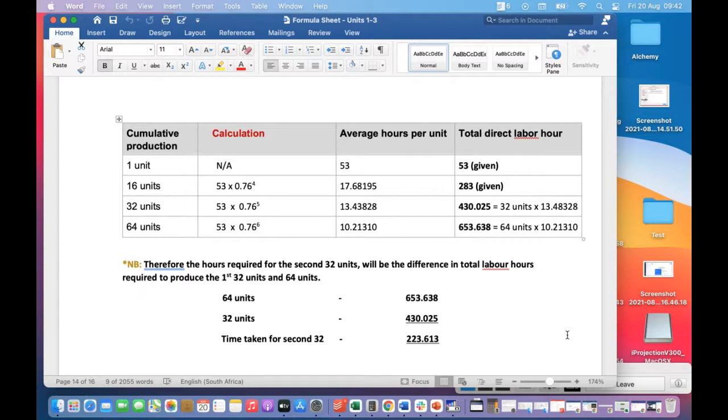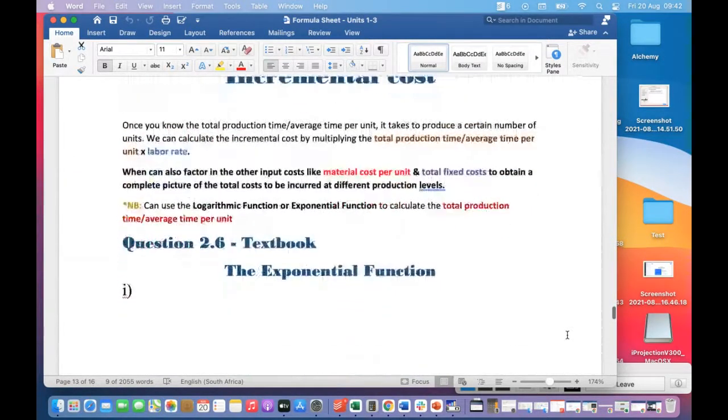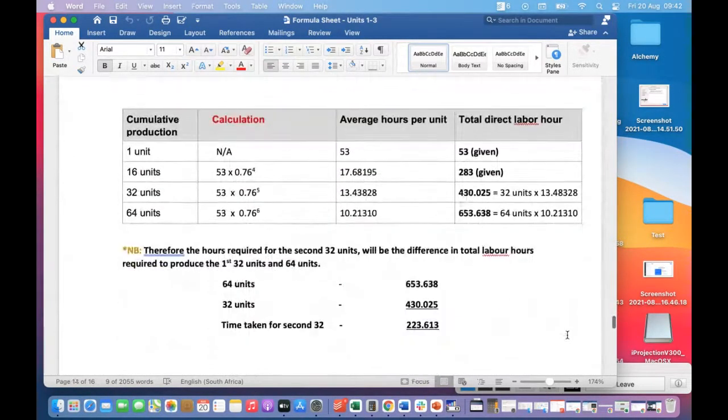And then what we want to know is the cost difference. So here, they call it the incremental. What do they call it? The incremental cost. Okay? So we want to know what is the difference between producing 64 units and producing 32 units. Okay. So first things first, it'll take us 223 hours, let's just make it 224 hours to produce the second 32 units. The first 32 will obviously take us 400. Can you see that's almost like half the time? Okay.